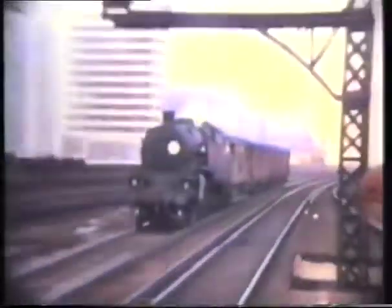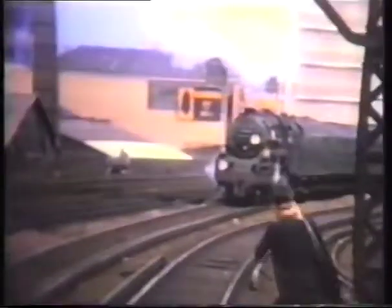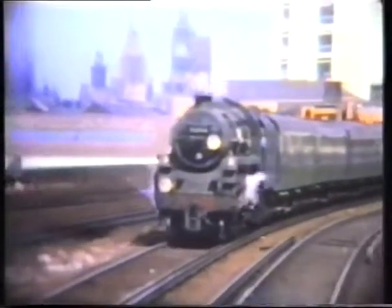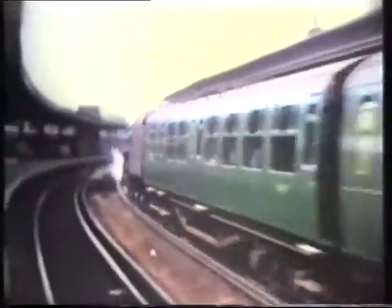This is another BR Standard tank engine. These engines had a tractive effort of 25,100 pounds. Another BR Standard design, 76066, was a 2-6-0 tender locomotive and had a slightly lower tractive effort than the 2-6-4 tank, to which it bore strong resemblance. And another Ivatt 2-6-2 tank engine, this one number 41312.